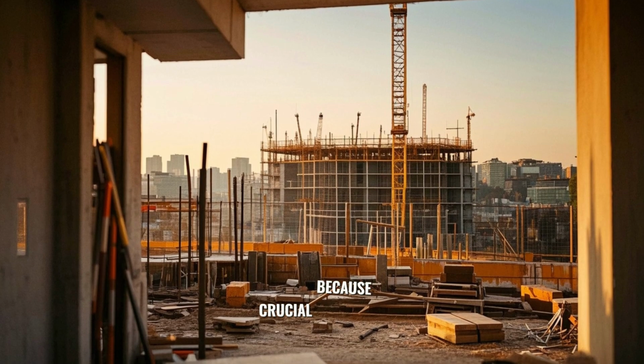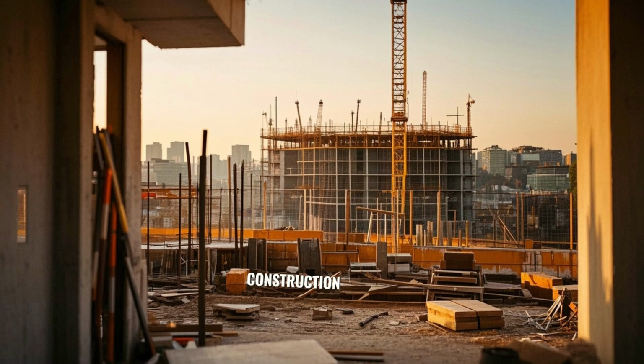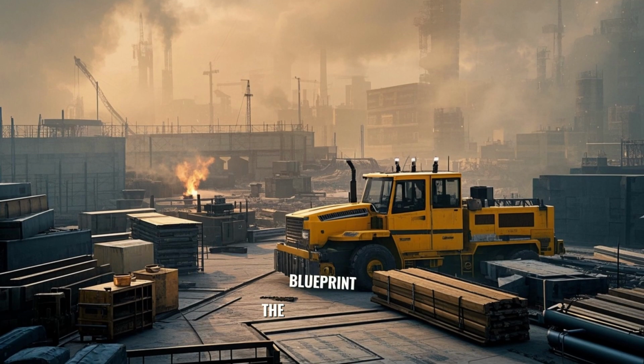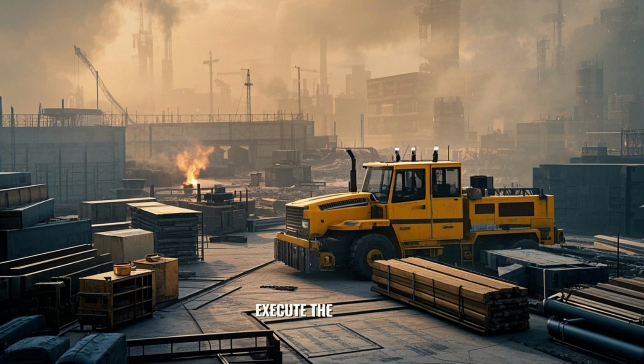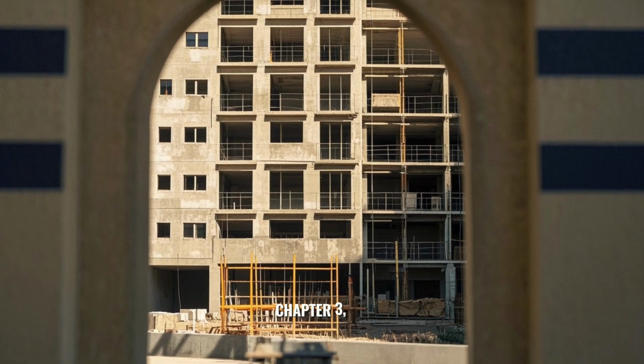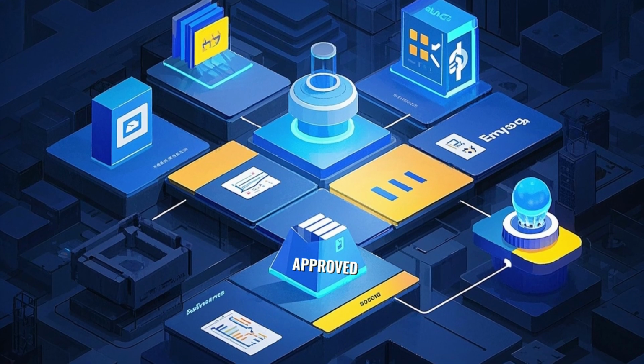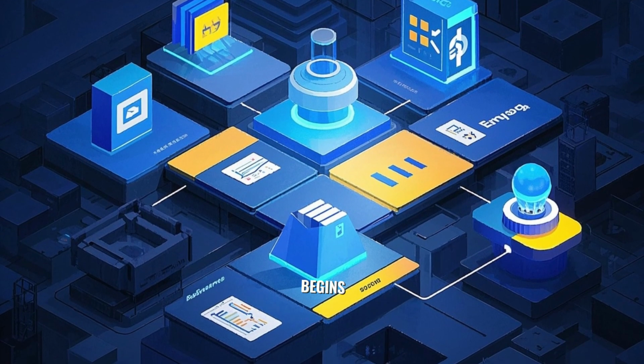This phase is crucial because it lays the foundation for the entire construction process. Detailed plans and specifications serve as the blueprint for contractors who will execute the project. Chapter 3: Pre-construction. After the design is finalized and approved, the pre-construction phase begins.